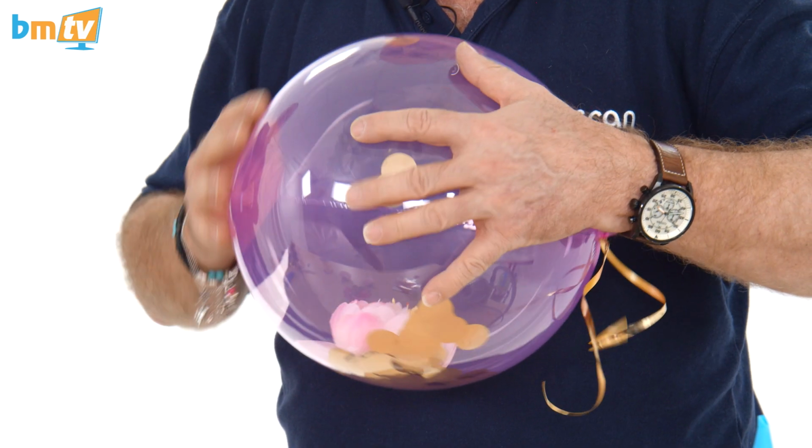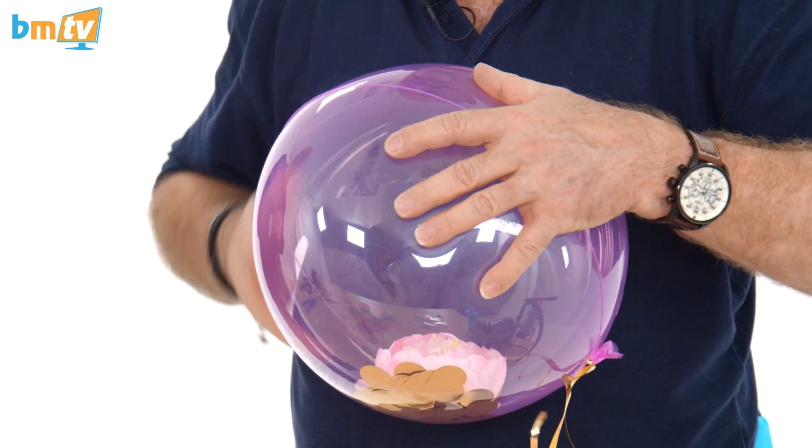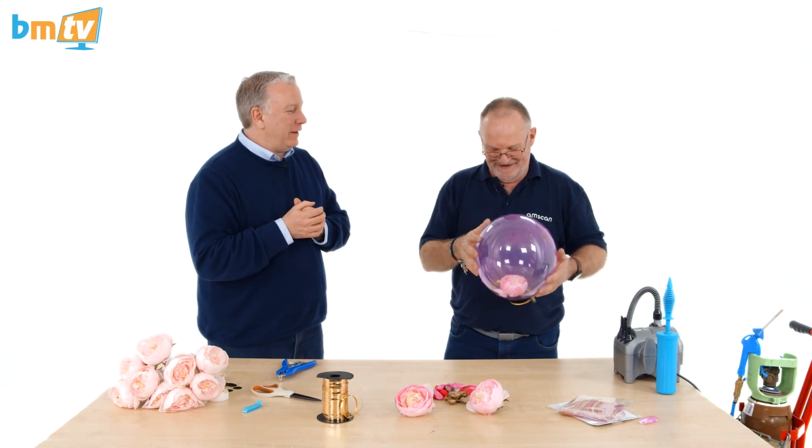Have you figured out the physics behind why fingerprints don't go on them? No, I really haven't. It's one of the great benefits of those, isn't it?